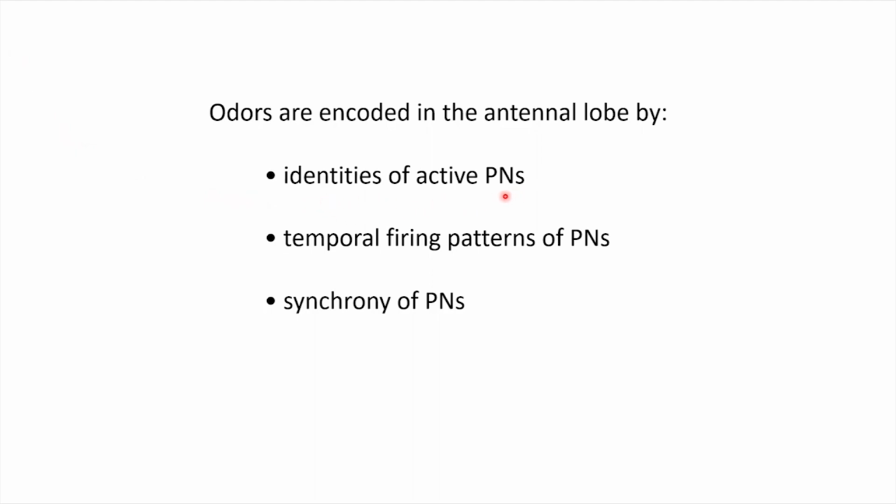Now, because this code involves the identity of neurons, there is a spatial aspect to it. If we consider the fact that these neurons are present at different locations within the antennal lobe, then certain parts of the antennal lobe are responding to any given odor. So that is a spatial aspect. And then there is a temporal aspect, that the neurons are responding in specific temporal patterns. Therefore, it's sometimes described as a spatio-temporal code of odors in the antennal lobe.